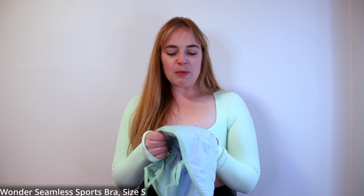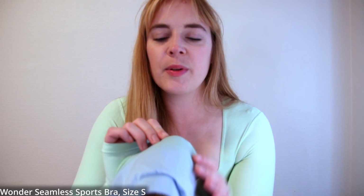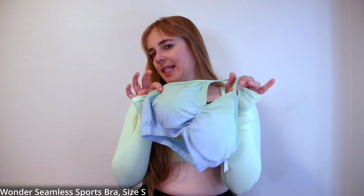But yes, the seamless material feels quite nice and soft. Definitely not brushed or anything, but definitely soft enough. And it has a little bit of a structure to it. I don't know if you can see it, but it does. And yeah, I just liked the two colors they chose for the ombre. And let's see it on.